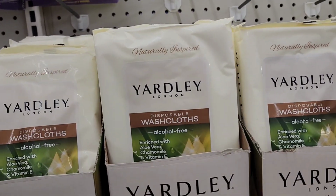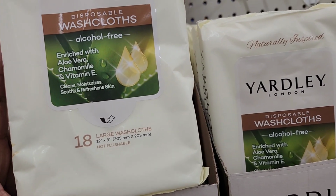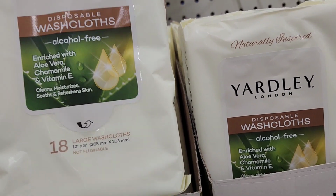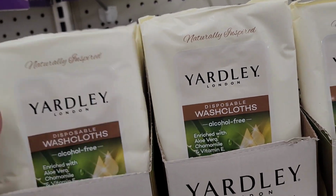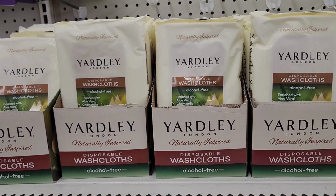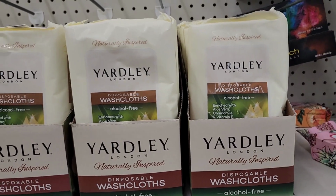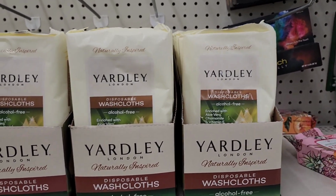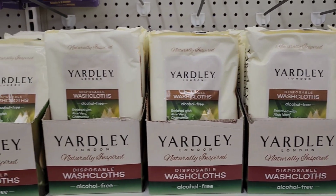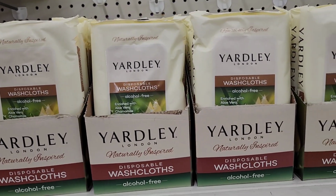The Yardley wash disposable washcloths, alcohol free, enriched with aloe vera, chamomile and vitamin E, cleans, moisturizes, soothes and refreshes. 18 large washcloths, and these are my absolute favorite. Every time I see these, I get them. So you got a great basket going on here. You could add these disposable washcloths, and they are really beautiful, and you could never ever get this anywhere for $1.25 but at the Dollar Tree.